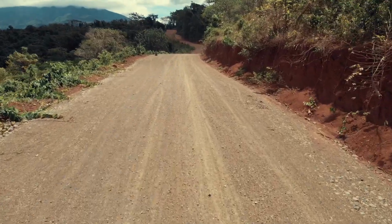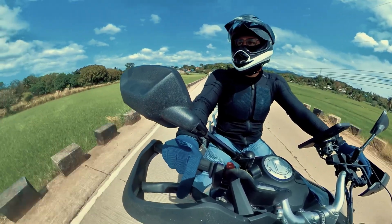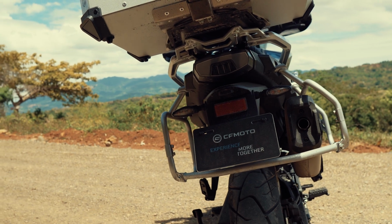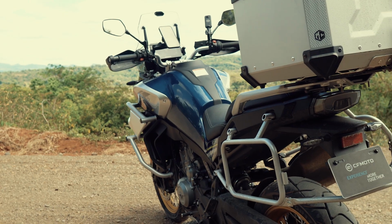I went to Mariveles and back here in Metro Manila, a total of 550 kilometers. And I do have my personal thoughts, and I'd like to share my experience riding this bike. Plus, we're going to talk about the specs and a walk around of this bike. Now, before we get down to the specs, let's talk about what's special about this bike.